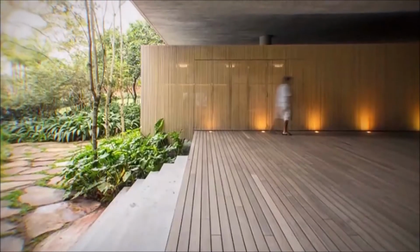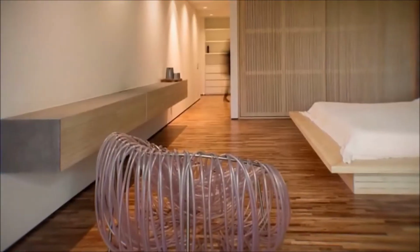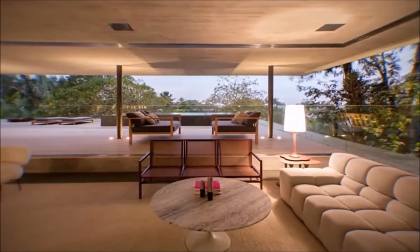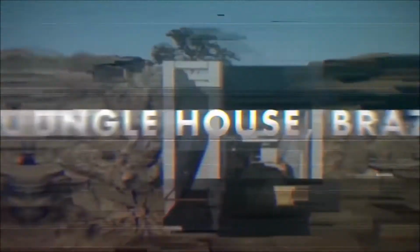The ground floor houses a large covered timber deck connected to a small room for the children. On the first floor, there are six bedrooms, five of them with small verandas with hammocks and a TV room. The second floor is the social area of the house, including the swimming pool, the living room, and the kitchen.